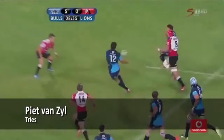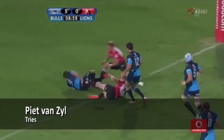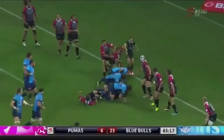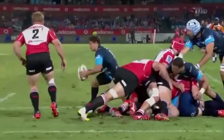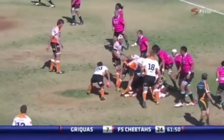Forward. Serpentine inside for Piet van Zyl for the Bulls. So close. He's over. The set piece move there. Van Zyl try. Yeah, and a good finish for Piet van Zyl.